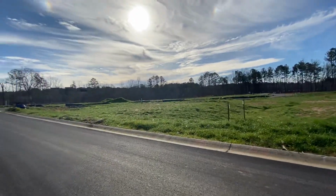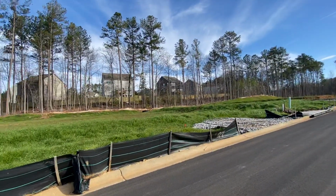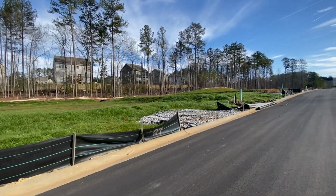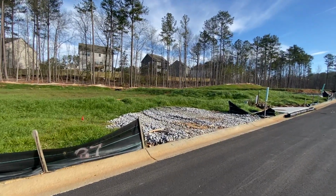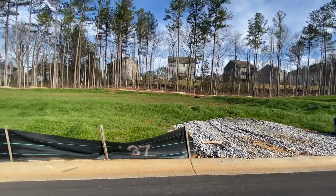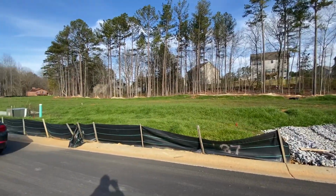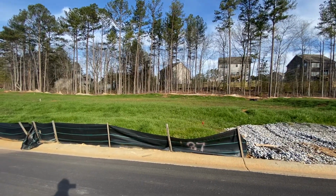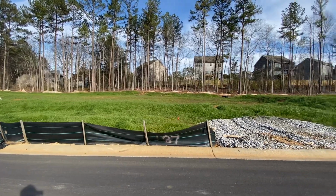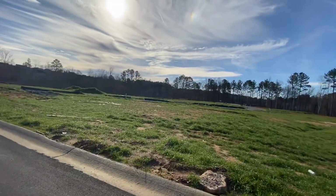So as you can see, I'm just gonna step out here. This is an example of a lot, so you can see kind of where they have it laid out, where the driveway is gonna be. You can kind of take a step back. They're not gonna be super on top of each other, but again, they're not gonna be over a half an acre lot. But as you can see, there's plenty of nice ones to pick from.